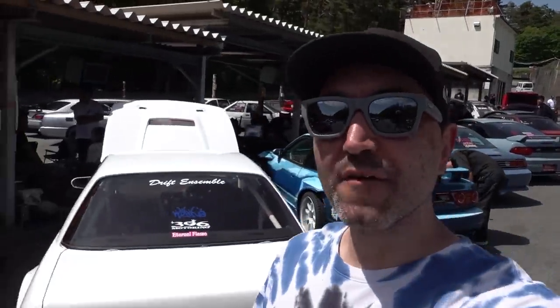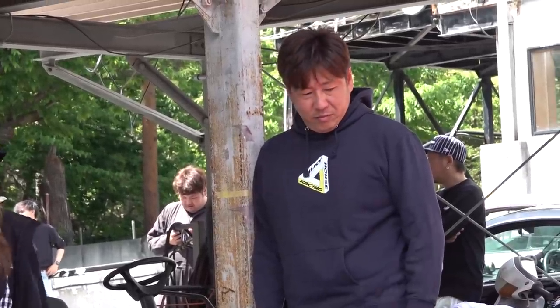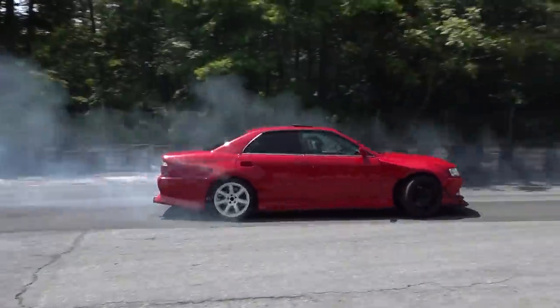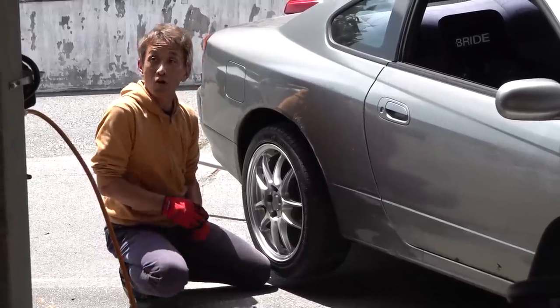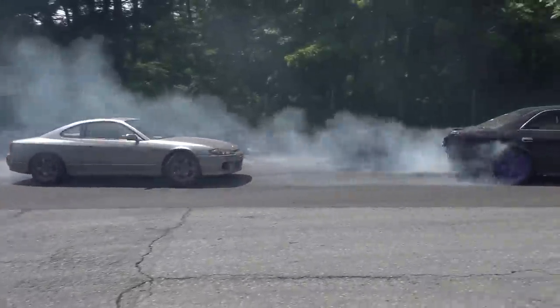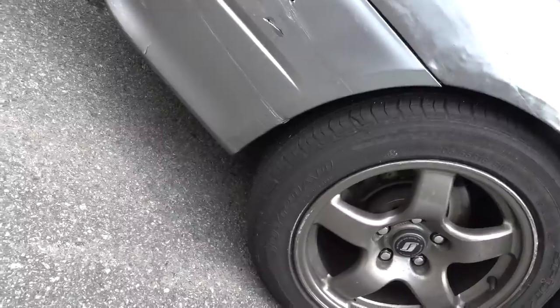These events are run by former D1 Grand Prix champion Yoichi Imamura. And there's a few other famous old school drivers who come here too, like Champ Yamashita in his red JZX100, which looks very nice. And Yasuyuki Kazama, who was out here this weekend in a naturally aspirated S15 Silvia, and he's still somehow driving faster than a lot of the other drivers here.